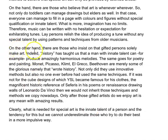Okay, so on the other hand, there are those who insist. She wrote insist on. This is wrong. We say I insist on doing something. I insist on giving something. I insist on must be followed by a gerund, by a verb with the ing. That's not what she did here. Okay, so since she had a that clause, she needed to get rid of this on. It should just say, on the other hand, there are those who insist that gifted persons solely make art. Okay, that's accurate.